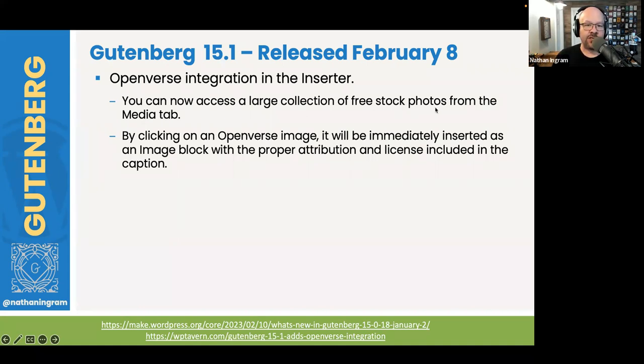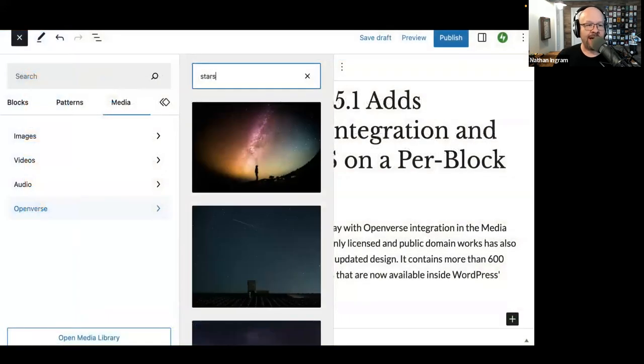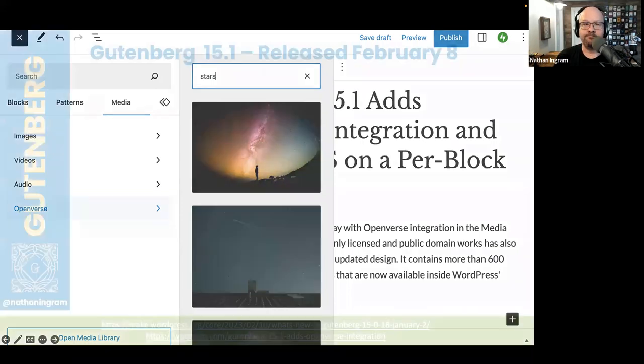So you can search the huge collection of totally free stock photography. If you click on the image, it'll be inserted as an image block with the proper attribution and license in the caption. That is pretty cool. So here's how this works. You can see a search for stars and a bunch of stuff pops in. And if you were to click one of these images, all the appropriate attribution would bump into the caption. So you don't have to do any of that stuff. It just automatically works. Pretty cool.